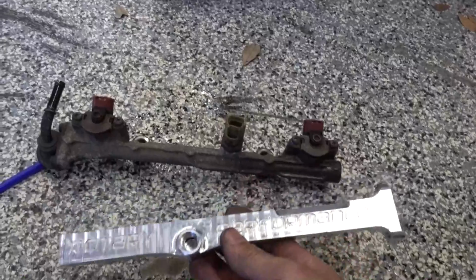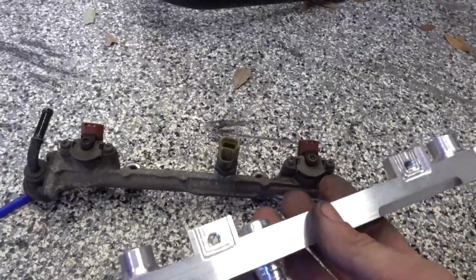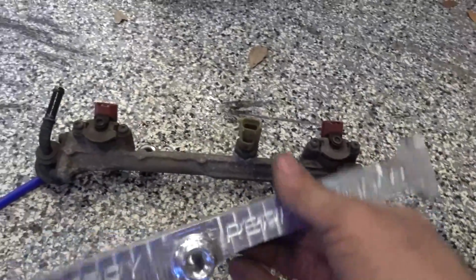The new rail that I have is from Rotary Performance. Shout out Chris Ott. Took him a while to get it done, but you know, you can't rush perfection. That's what I said in the first iteration of trying to get this done, and I'm saying it now. So here it is, finally, secondary rail.